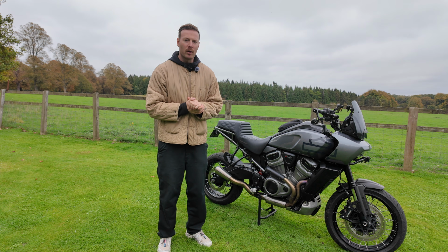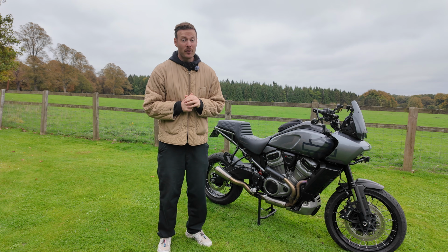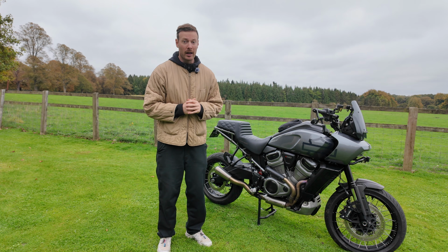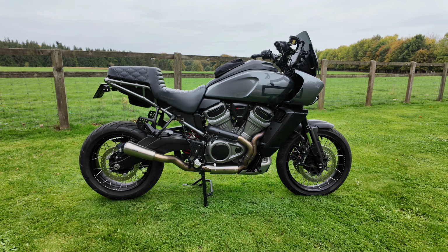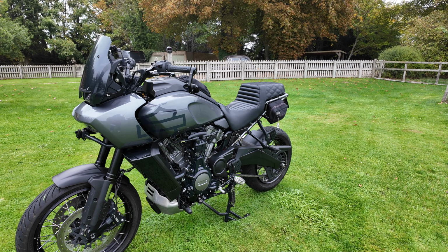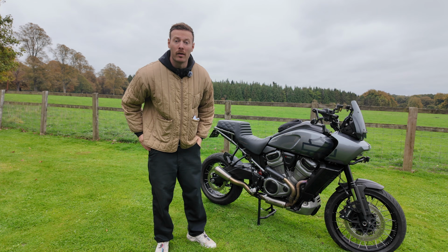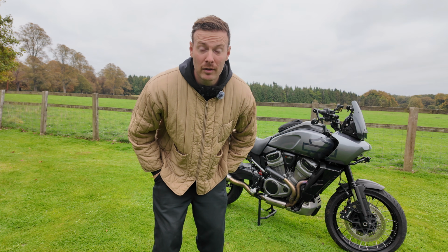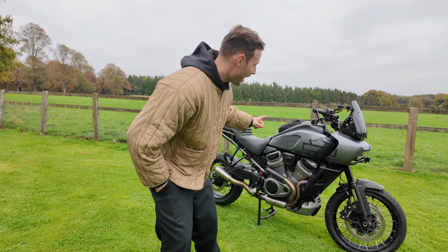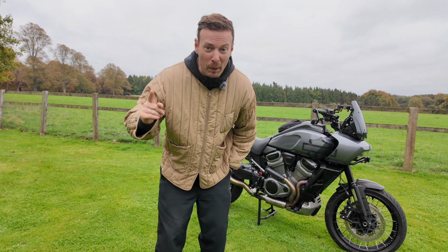I'm pointing out problems that are real issues that you should know, especially if you're in the market to buy a Pan America. The engine, the chassis, the handling, lush. The Harley Davidson Pan America is an incredible adventure bike. Don't believe me? Go and sit your bottom on one. And if you still don't believe me, go and watch my full positive review on why I think this is one of the best adventure bikes ever made. Ballsy statement.